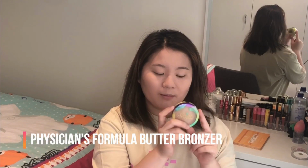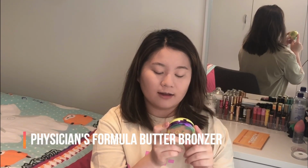The bronzer that I've always enjoyed using is the Physicians Formula Butter Bronzer. This is in the color Light Bronzer. I heard that they've come up with new colors so that deeper skin tones can actually use it. As you can probably tell, it looks slightly different because I damaged it over the summer holidays when I went to the US, and it was brutally murdered. It was like shattered. I have repressed it and it's good as ever.